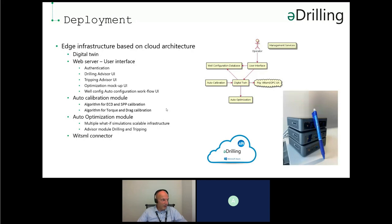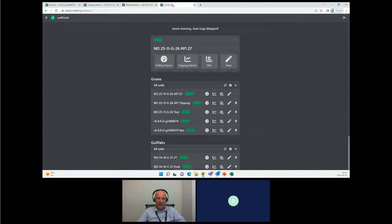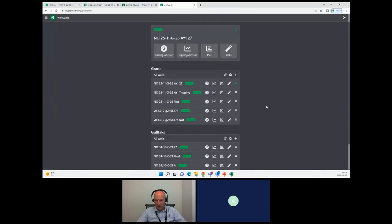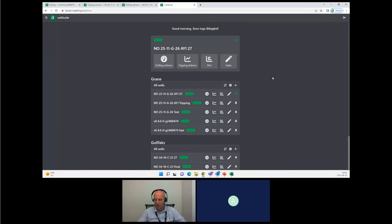Let me just switch directly to a demo, because that's much more fun to look at. So this is when you log into the system, this is the welcome page that you see, where you have all your wells. It's split between different fields. Here we have one field, another field, and a third field, and different wells that are active. So this is something you can scale up and down. You can see here, most of them are active, but some are not active. Which means you can configure things beforehand and set them active when you would like to.